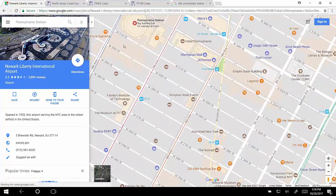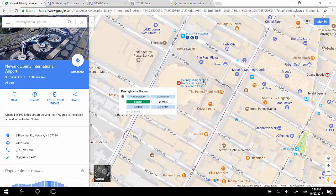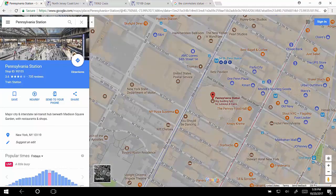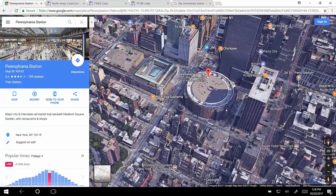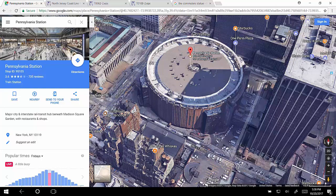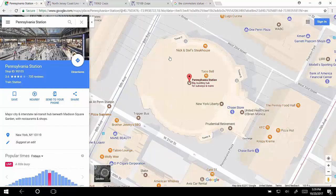You probably know that Penn Station is the short name for Pennsylvania Station. Here you can see. Let me use the satellite view and also the 3D view so you can see Madison Square Garden. As you can see, the building is really beautiful. In order to get to the Penn Station, you have to go downstairs. Remember that. Let me go back to the 2D version of the map.